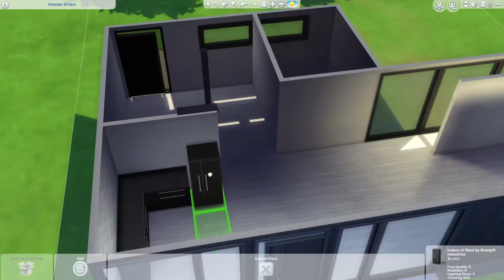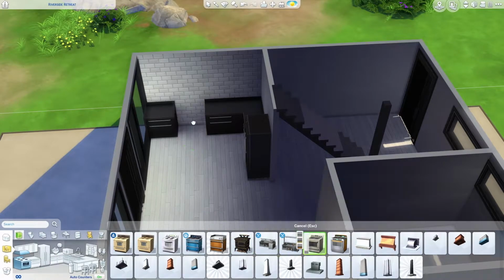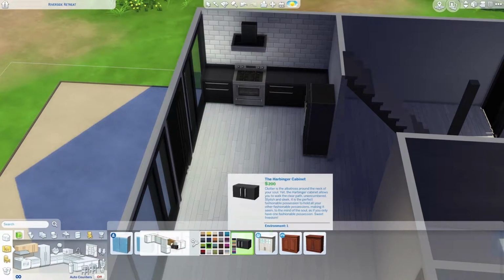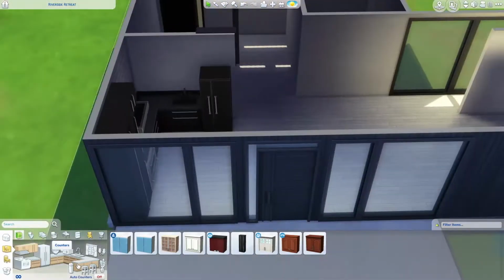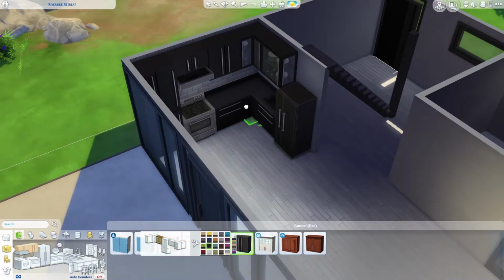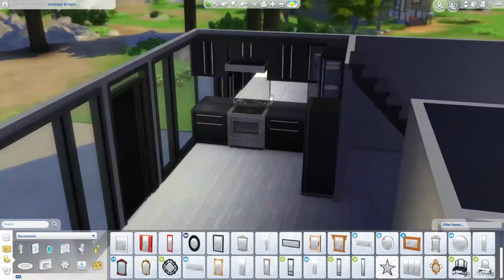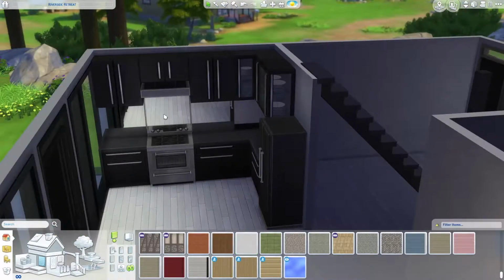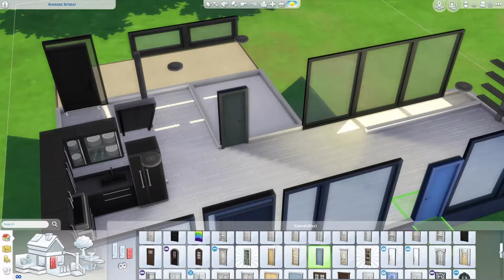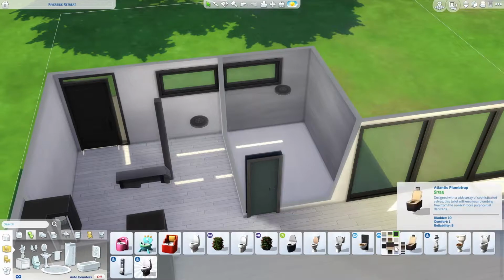So in the kitchen I've put down those little white brick tiles, and sometimes I feel like they're really effective as a splashback for the kitchen wall, but I did end up replacing them this time. I put in a couple of mirrors behind, just so it opens up the space, and because it reflects all the way to the other side of the room, it completely opens up the building a bit. So it's a good little tip for making smaller spaces look bigger.